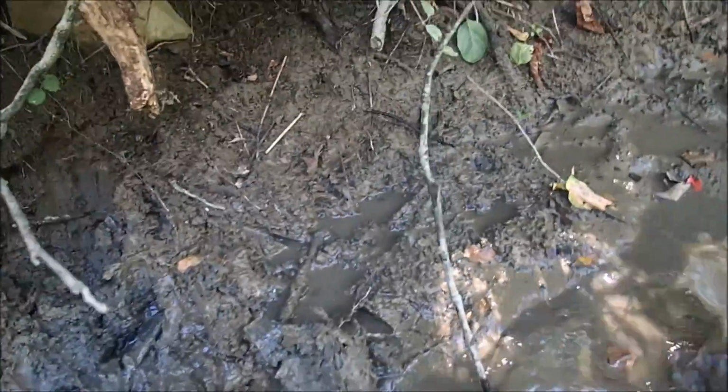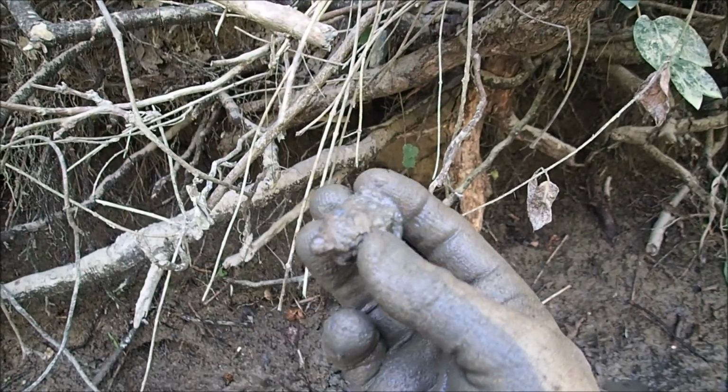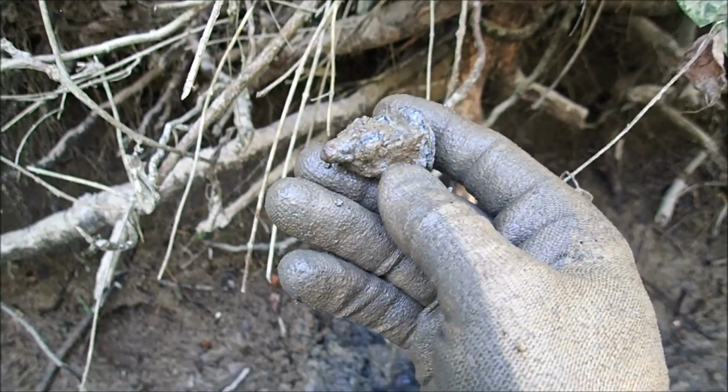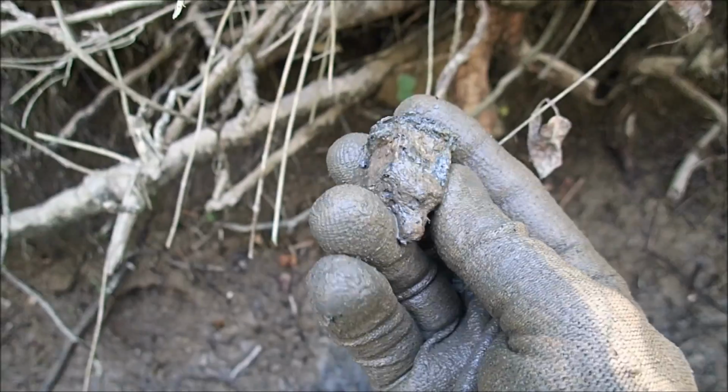I don't know what that thing is. Looks like it's pewter. I'm not sure. That almost looks like a fuse. The fuses do not have square parts like that, but I'm thinking that's pretty old, at least Civil War era. So we'll definitely check up in this bank a little bit as we go along too. That's a nice little find.